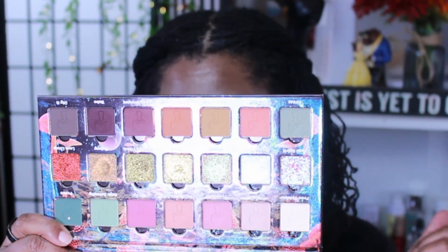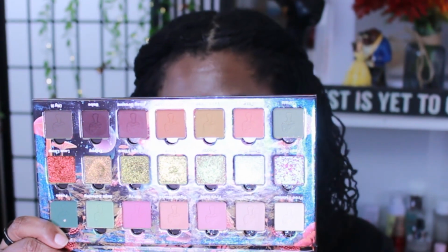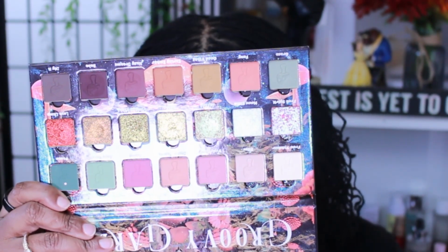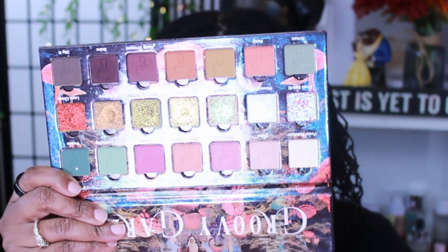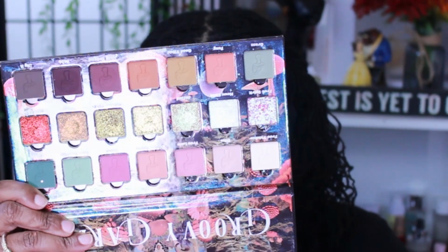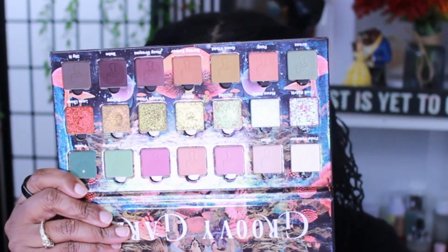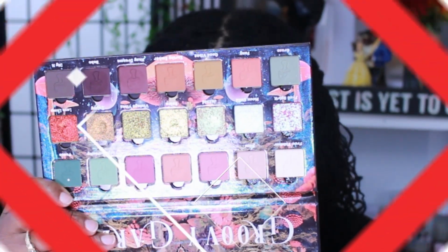I'm glad I have them because they go from light to dark, so I can use this palette with my other palette from them that I feel is kind of dark. But y'all, this is beautiful. I just don't know what else to say. I never raved about mattes before, but y'all, these mattes are so good.